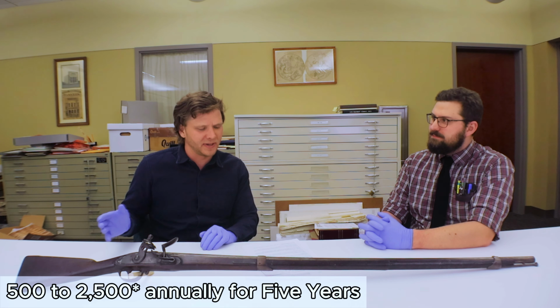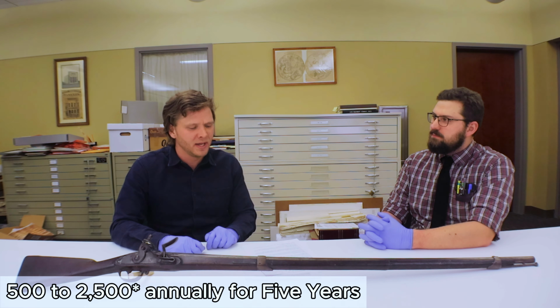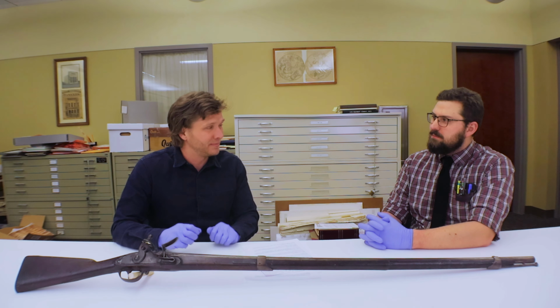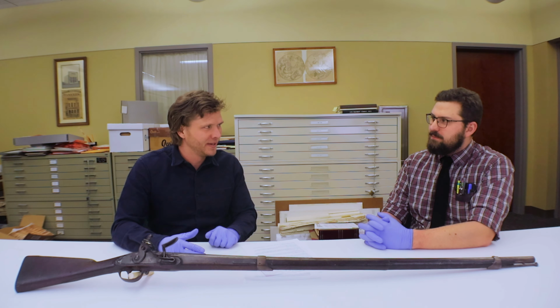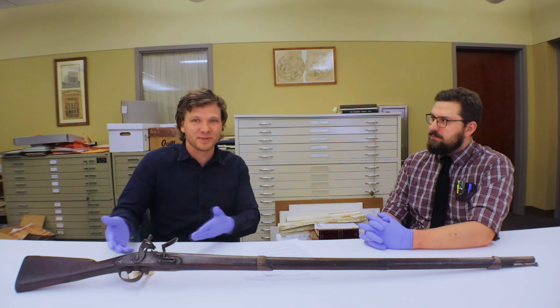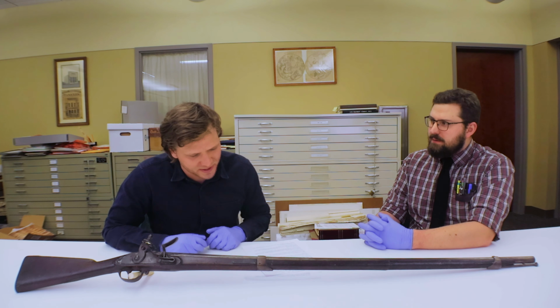from 500 to 2,000 muskets annually for 5 years, and that gives you about 2,500 to 10,000 muskets total. I've read that around 26 different makers at least made muskets for this contract. I say at least because 25 are mentioned, and then number 26 is unknown. So this is where the subcontractors are going to come in to help fill out that contract.